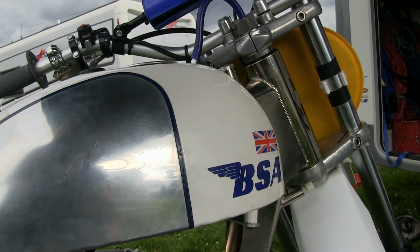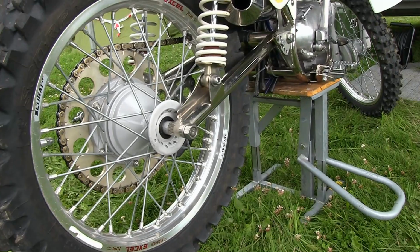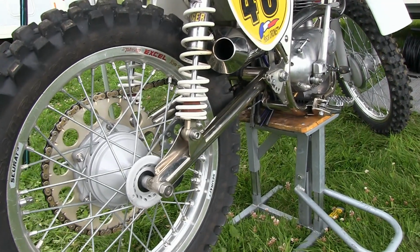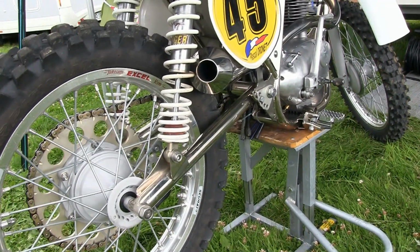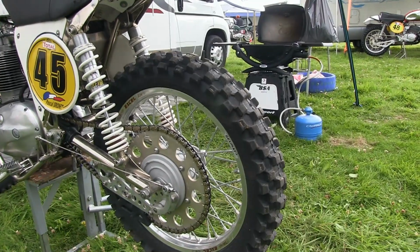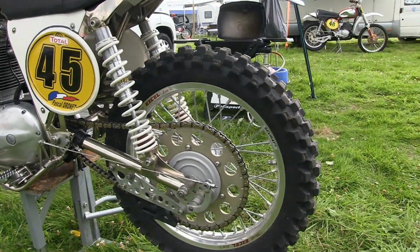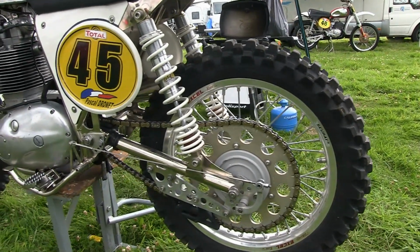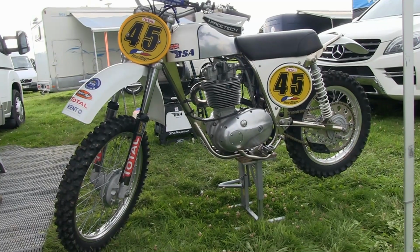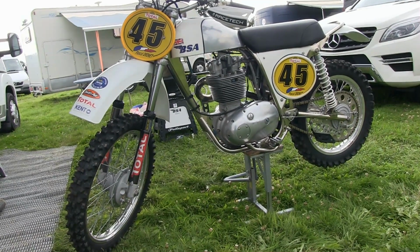Now I'm not entirely sure that Pascal's frame on his particular bike is an original item, because it looks distinctly like the many reproduction chassis that you can buy for these BSAs, and as you can see, these chrome plated ones are very popular among the vintage BSA racing fraternity. But a quite tall back end on this bike due to Pascal fitting these quite lengthy Dutch-made Riger shocks. But nevertheless, a very nice example of a classic BSA Victor. That's Pascal Dronie's 500.